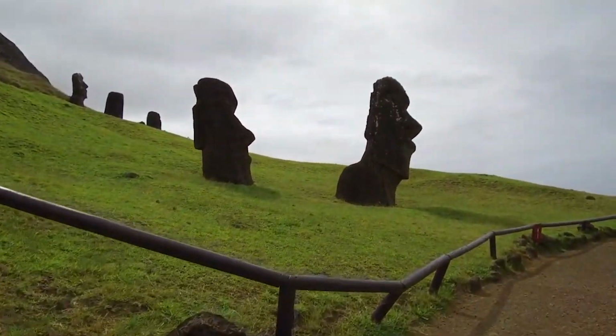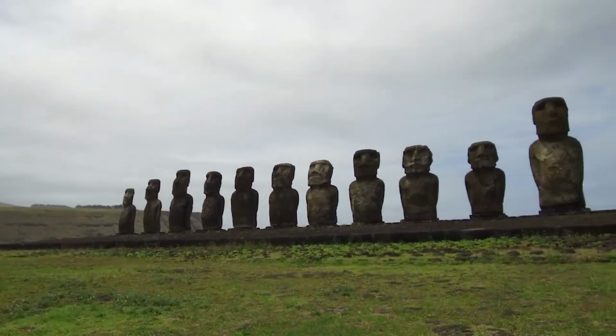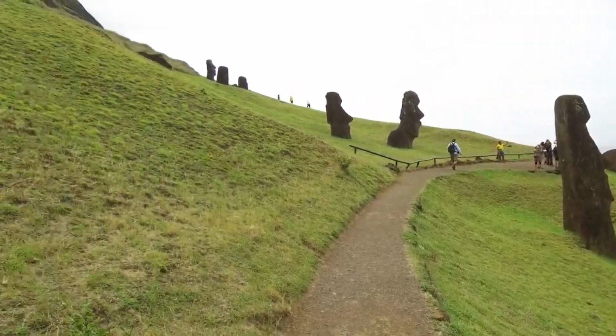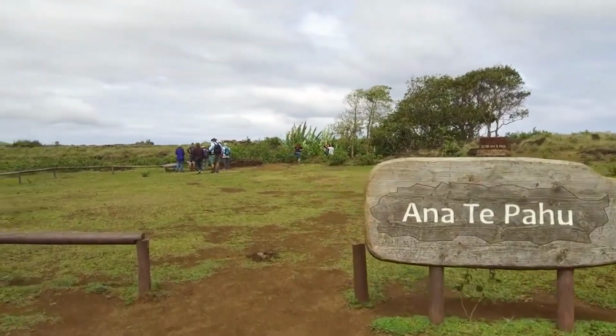This mysterious island has everything: statues, strange formations, and even a massive crater. And as much as I'd like to believe they're just natural rock formations, the structures are too precise.